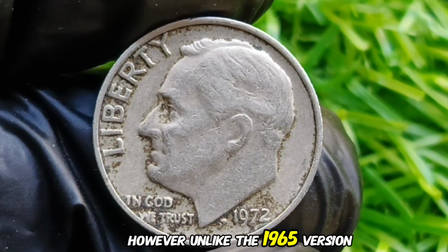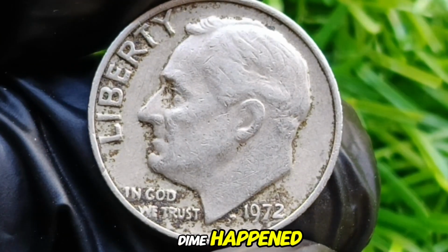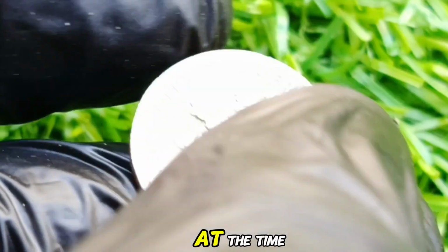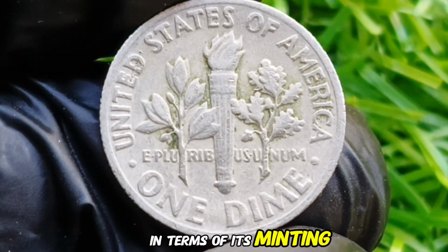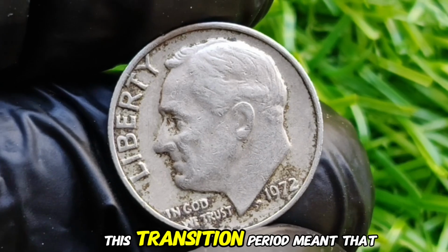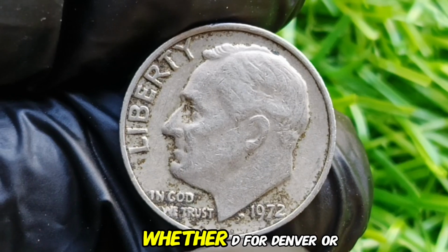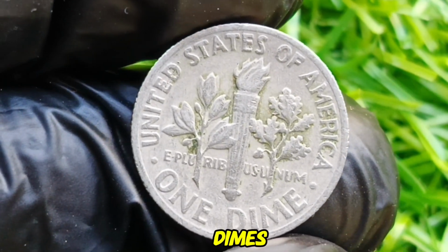However, unlike the 1965 version, the error in the 1972 dime happened during a shift in the production process at the U.S. Mint. At the time, the Mint was going through a period of transition in terms of its minting methods and procedures, which led to some issues with the coin production process. This transition period meant that, in some cases, the mint mark, whether D for Denver or S for San Francisco, was unintentionally left off certain dimes.